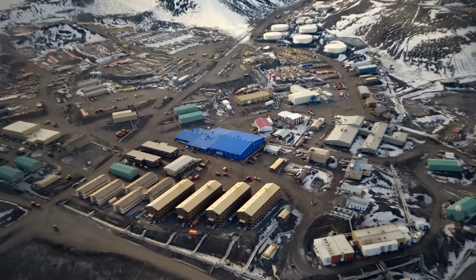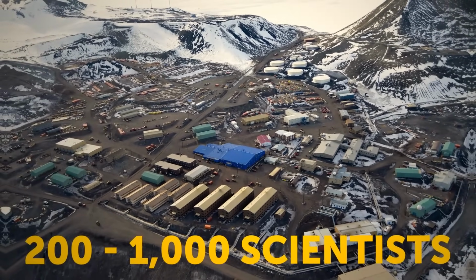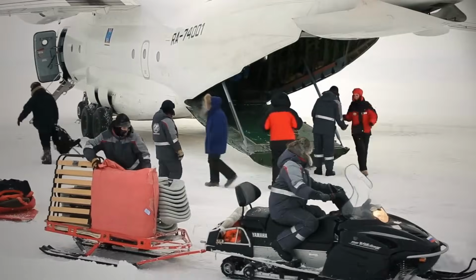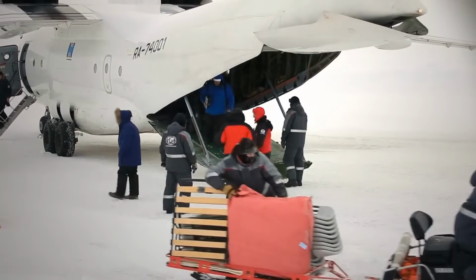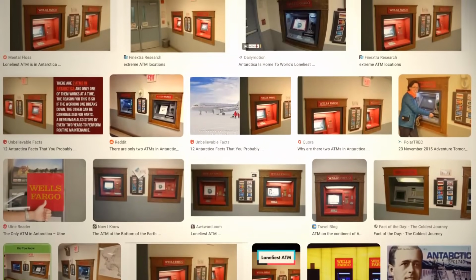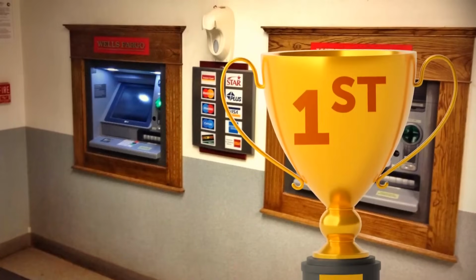At its peak, the McMurdo Station hosts from 200 to 1,000 scientists. And these people need money to buy coffee, pizza, and other things to meet their daily needs. That's when Wells Fargo decided to install an ATM there. Oh, and they even set a Guinness World Record this way.